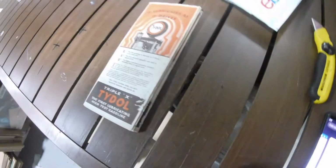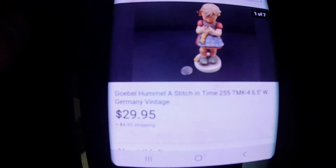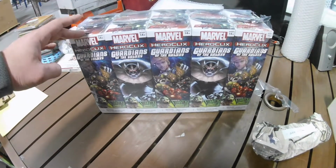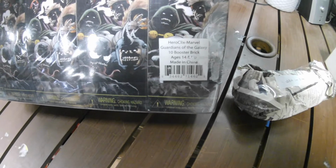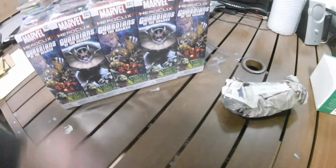A Hummel already half packed. This one, A Stitch in Time, for $29 and $5 shipping. And our Guardians of the Galaxy booster brick. Sold this for I think $60.